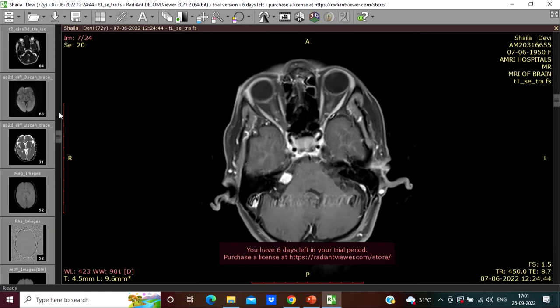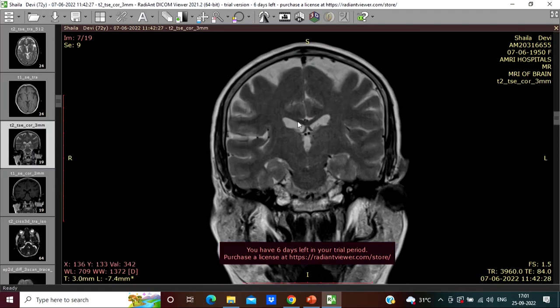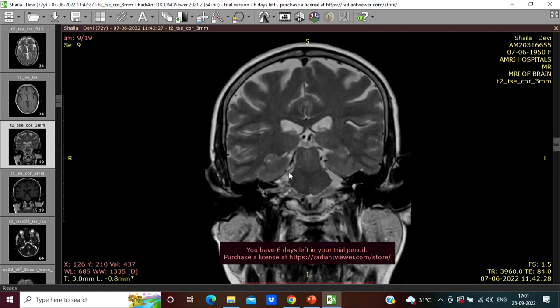Anything you want me to tell you on radiology? So how to differentiate from arachnoid cyst or lipoma? Arachnoid cyst, lipoma, none of them enhances on contrast. Arachnoid cyst will never enhance on contrast.